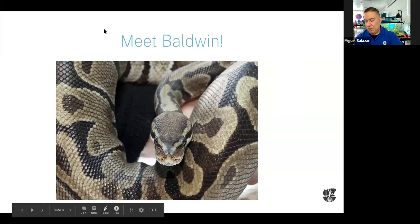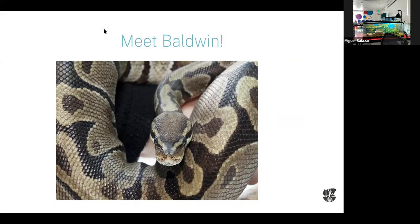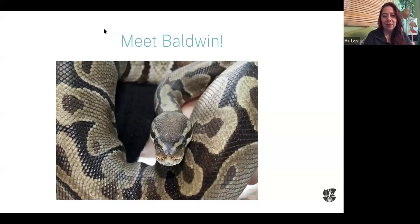Yeah, next we're going to show you one of our snakes we have here at Kidspace, whose name is Baldwin, our ball python. I'll bring him right up. Here, buddy. Come here, big guy. And here is Baldwin, our African ball python.